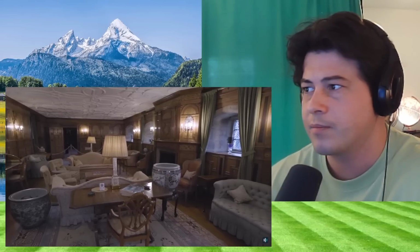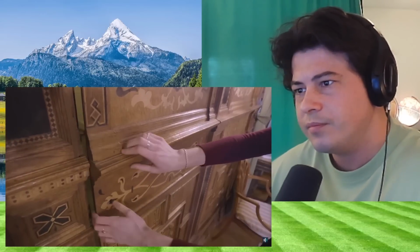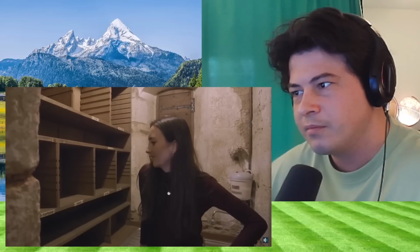They were entertained lavishly, and I'm sure they were impressed by Astor's little surprise behind this door. He transformed the medieval turret into his very own drinks cupboard. Bottoms up.